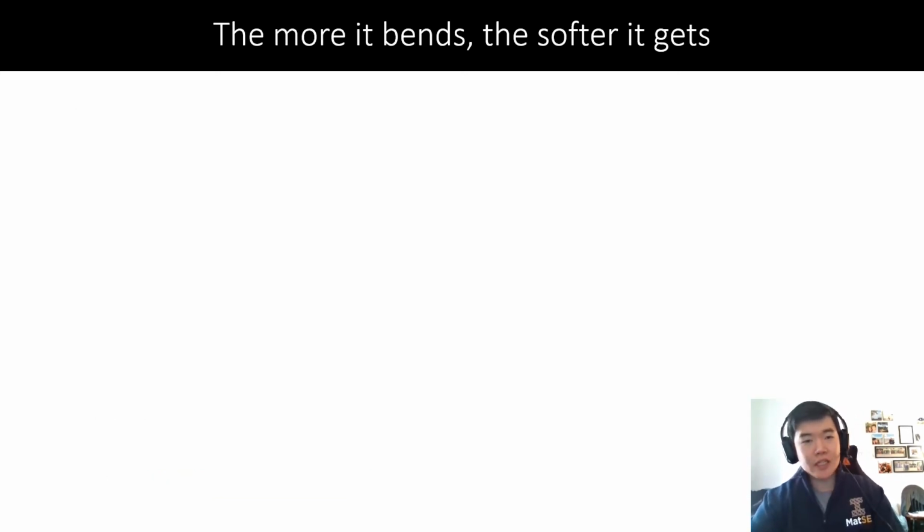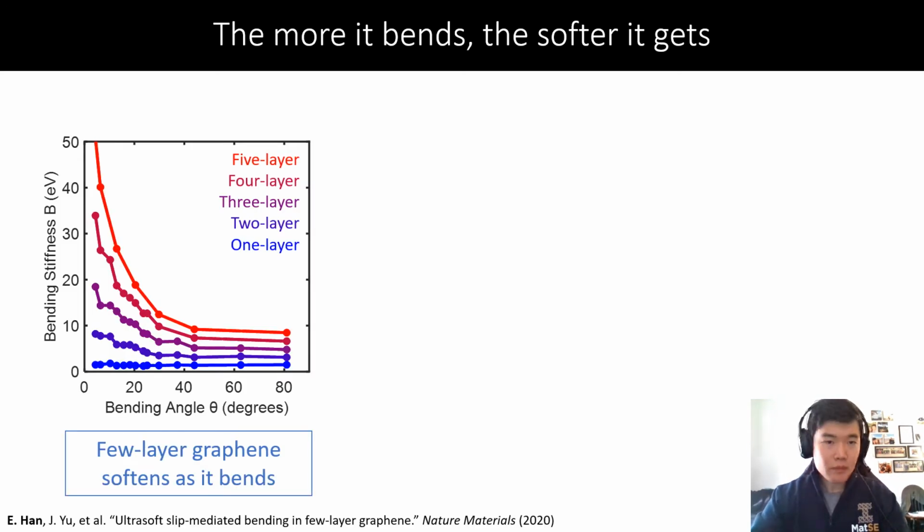So using this technique, we measured the bending stiffness of graphene ranging from monolayer to multilayers, and we found some very surprising results. Here, we have a plot of the bending stiffness versus bending angle for 1 to 5 layers of graphene. And our results here show that the more we bend multilayer graphene, the softer it gets.